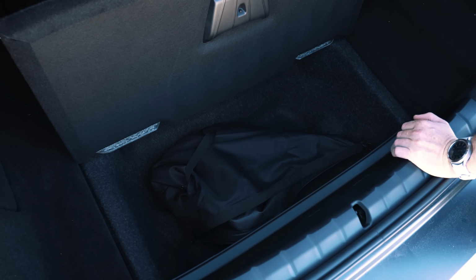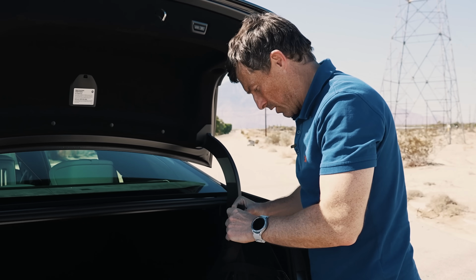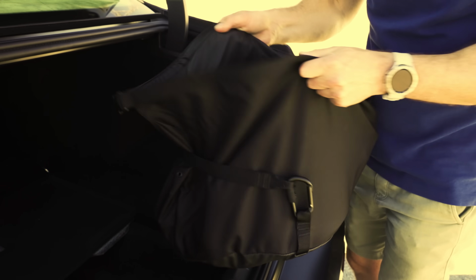Okay, so look, now you should be able to see what the boot is like when it's empty. There's some storage under here, which is obviously, this is full of drugs, and we're going to do a drug deal in a bit.